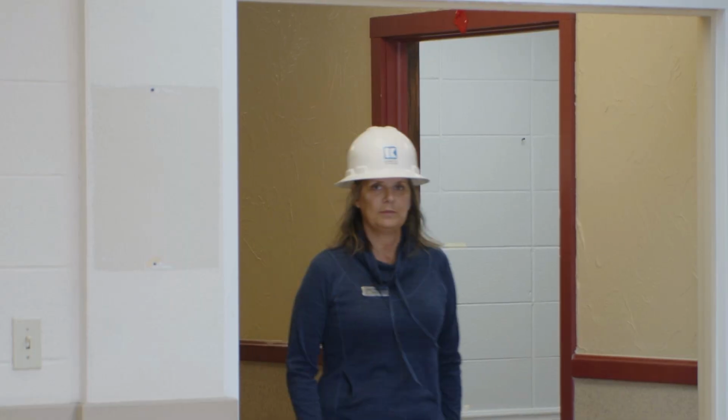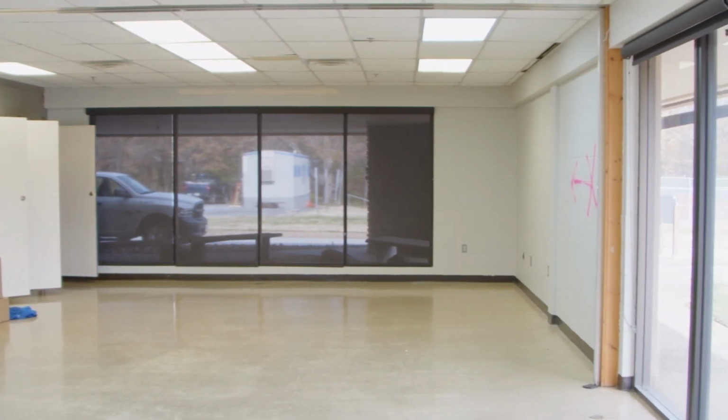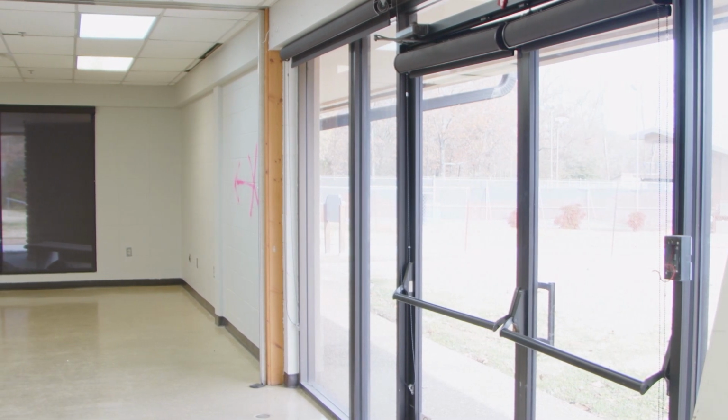So this is where the new fitness center will be? Yes. And this side of the building will be the new fitness center. In fact, over here, there will be an entrance to get into the fitness center after hours.